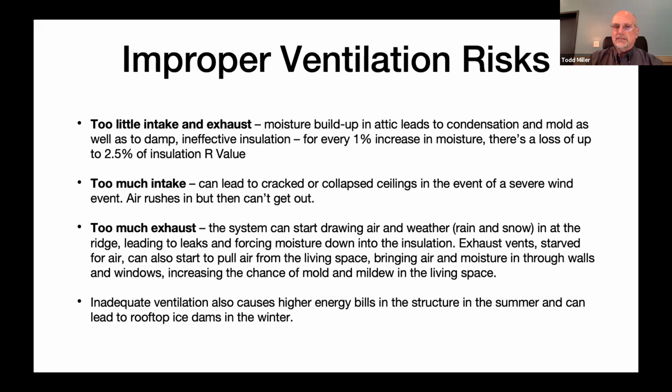But I am going to touch on something else here real quick about vents that aren't functioning properly that may start to do the wrong thing. So let's look here at this slide, which talks about the risk of improper ventilation. So if you have both too little intake and too little exhaust venting, you're going to end up with moisture building up in the attic. It's going to lead to condensation.